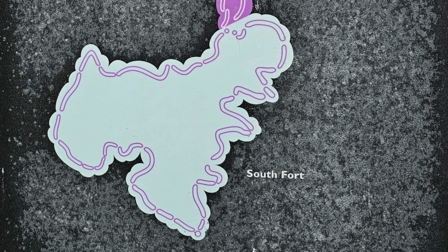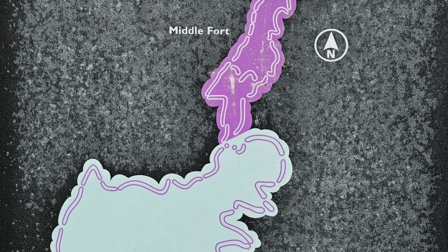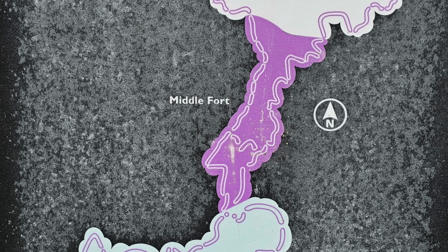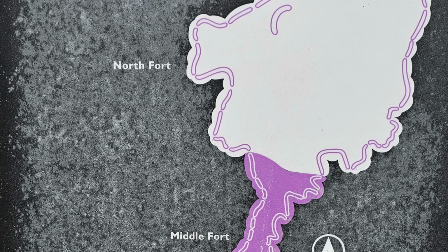There are actually 3 sections of Fort Ancient, with the South Fort being built first, followed by the middle, and then the North Fort being the newest, having been built sometime between AD 1 and AD 200.